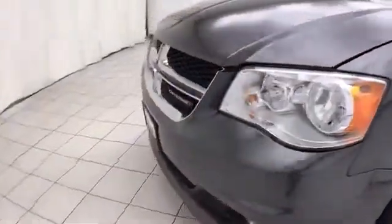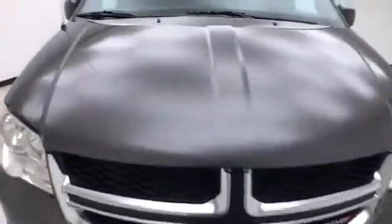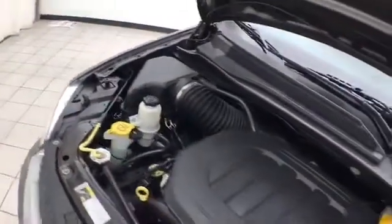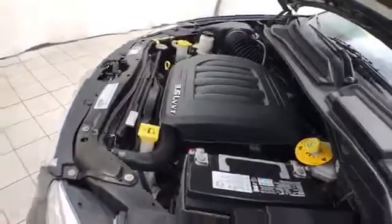Under the hood, this Grand Caravan is a 3.6-liter V6, 283 horsepower. Just as clean under the hood as the rest of the van. All of your fluid points are marked in yellow, so it's a quick glance for anything you want to check on your own. EPA fuel economy estimates, an average of 17 miles per gallon in the city, average of 25 on the highway. All that with new tires.